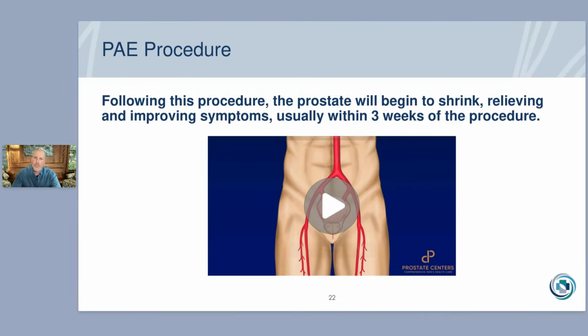So following the procedure, the prostate will begin to shrink, relieving and improving symptoms. Now, it's important to know that this doesn't happen immediately. You will not leave the office feeling better. It usually takes 3 weeks after this procedure before you start to notice improvement. It takes that amount of time for the prostate to shrink enough to notice any change. Now, the prostate can continue to shrink for several months afterwards, so you can continue to have improvement out to 6 months' time.